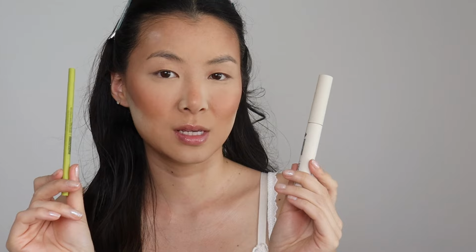Let's talk about brow products. I love both of these. They're newer to me. Both of them are from Unleashia. I will be having a full line review of this brand coming up. I was hoping this month, but then I realized I was still missing a few other products, so I think it's gonna be next month.